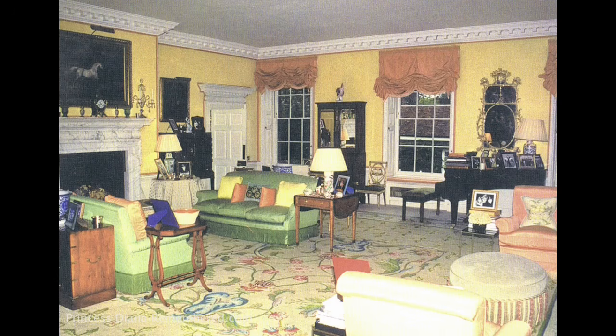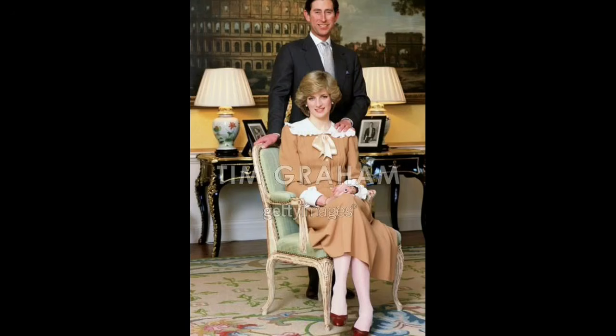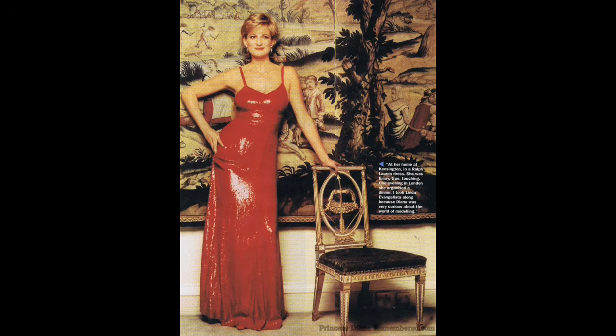In happier times, Diana shared the apartment with Prince Charles. Here they are at a meeting, seated in front of the Flemish tapestry. Keep an eye out for the chair. The chair is used in the Martin Bashir interview, where Diana exposed and told her story. Here she is posing in an elegant red dress in front of the Flemish tapestry.